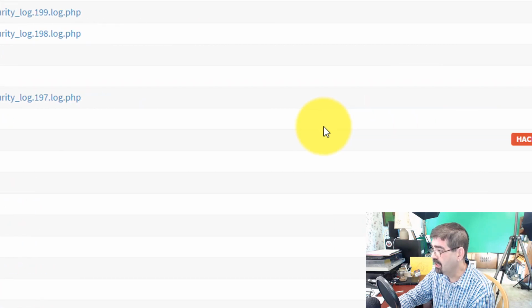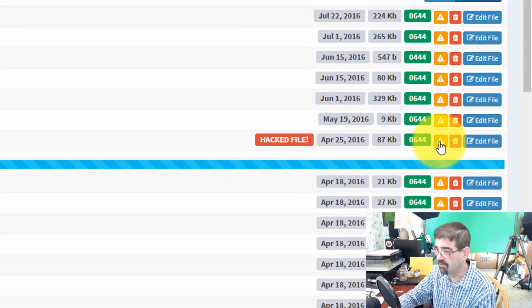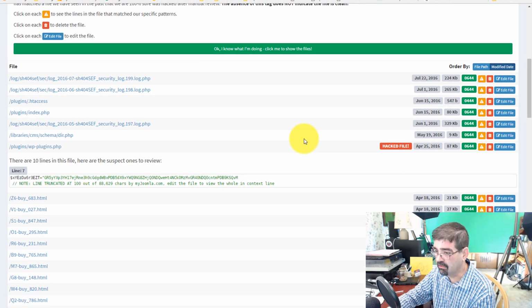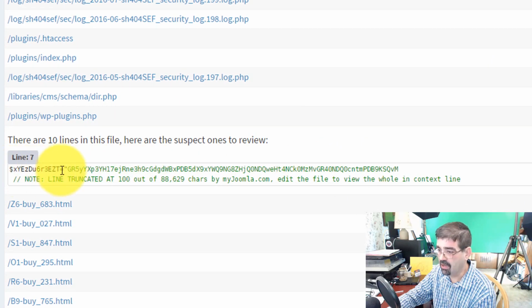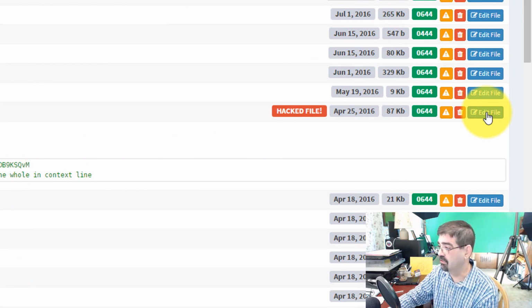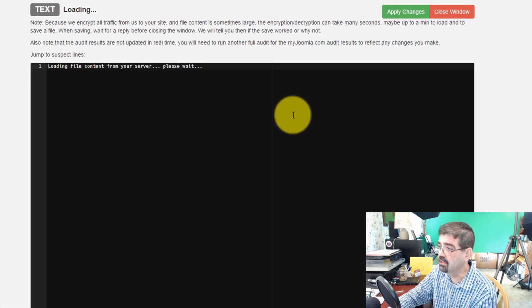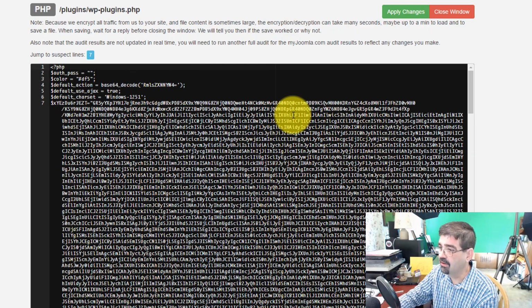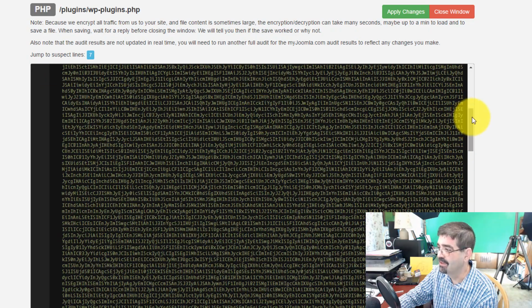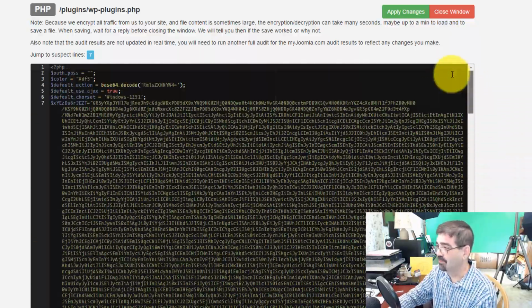Now, look what we can do here. We can click on this exclamation button, and it will show us the part of this file that it looks like is hacked. This is pretty funky code right here. You can also, if you want, go right and edit the file right on your server here. So we click edit, and it will load the file contents from the server, and you're going to take a look in here, and basically you're going to see a lot of hinky code in this file. I've looked at this file before. There it is. That is not a Joomla page. That's not really an anything page for what we're concerned about.